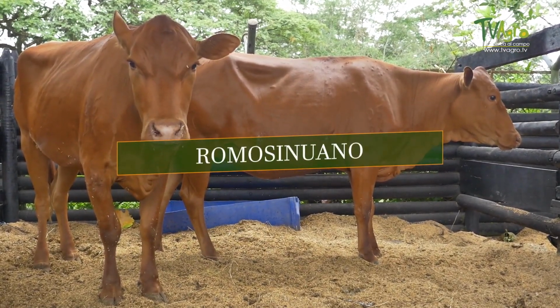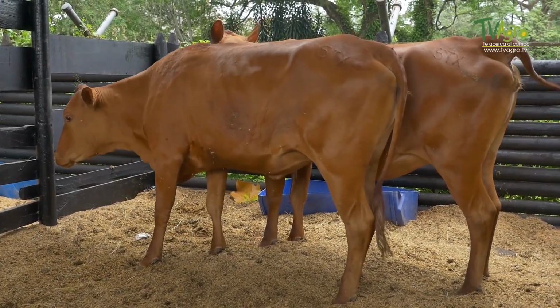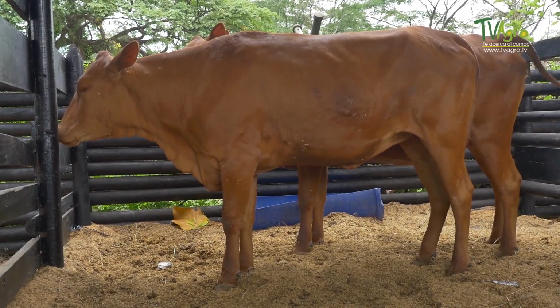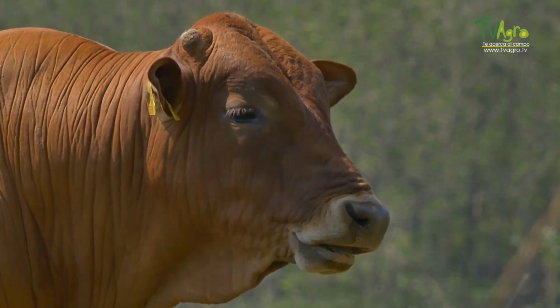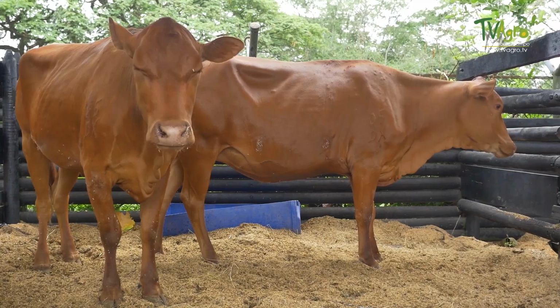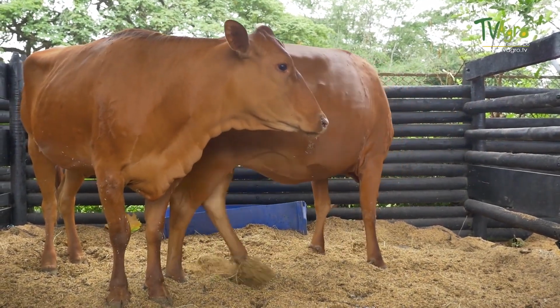Romosinuano. Valley of the Sinu River, north coast of Colombia, corresponding to the climate zone of tropical dry forest, with an average temperature of 27.5 degrees Celsius, 83% relative humidity and 1,200 millimeters of annual precipitation. The Romosinuano is the Creole genetic base of the Velázquez synthetic breed.